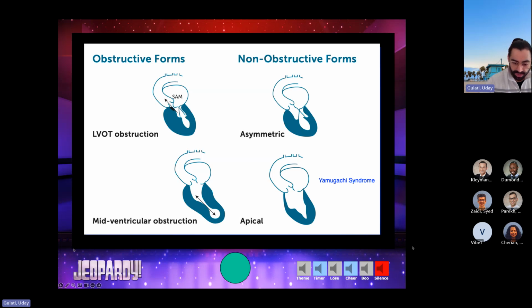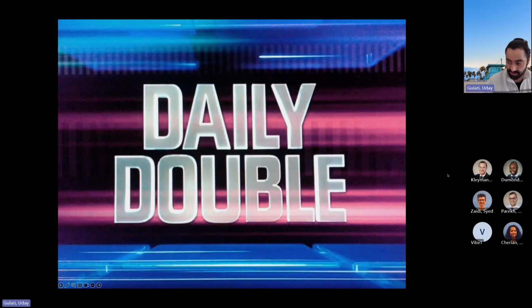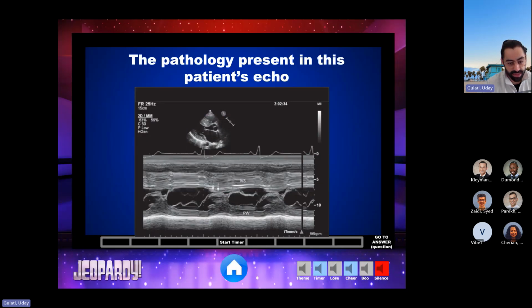Great job, man. And with that, you get awarded a daily double. You get first shot at this. This was an M mode done through this patient's echo. And what pathology do you see? Is this an LVOT obstruction?